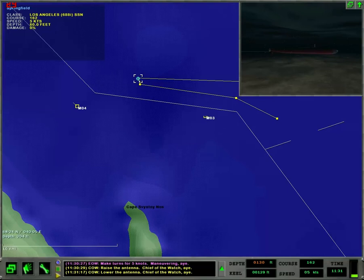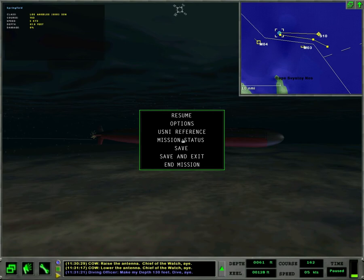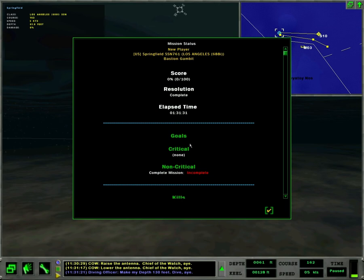Make my depth 130 feet, dive aye. No, but then going 15 knots through the Russian waters is more dangerous than going 7 knots right here. Let's check out the mission status here. Well, it says the mission is complete, but I don't know why it says the mission is complete. I have nothing to believe that it is complete. There's no critical goals.